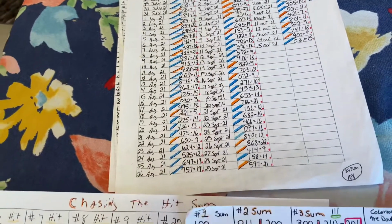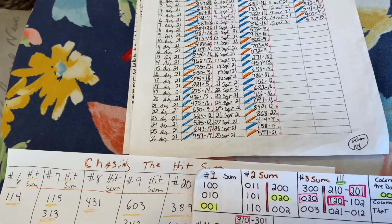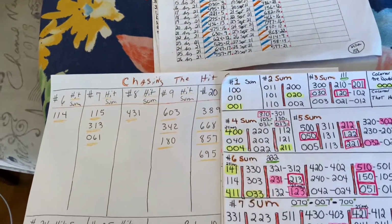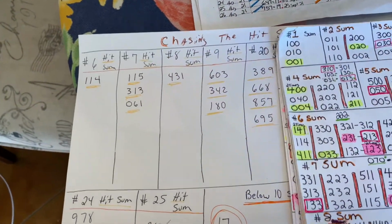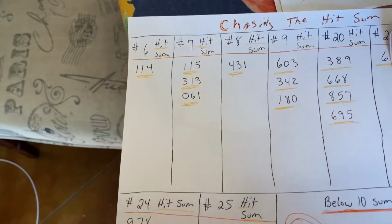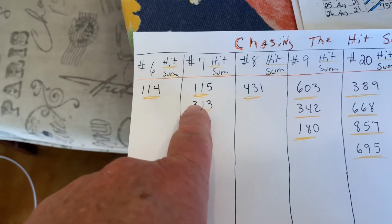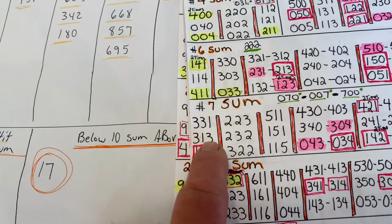Probably in the last 20, 25 days, it showed up at least 4 times. So that's what I'm saying. These numbers do show up. They're not as often as the ones in the blue, but they do show up. So moving right along, let's see the 313 here. You see on the sum, 313, that has not showed up.